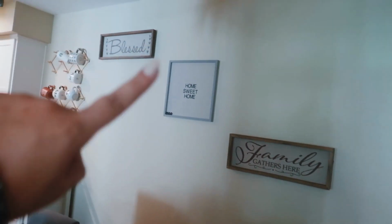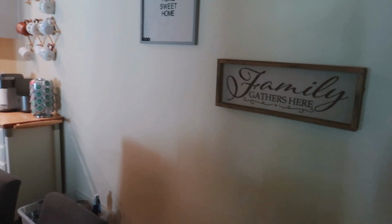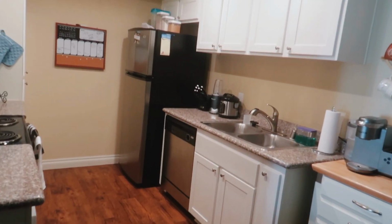We are planning to put a bar here in this empty space, but we're just looking for the right one. And then we have Evie's water and food up there. We have these little decor that I showed in my last video that we got from the 99-cent store. And then we have all of our alcohol here because we're waiting to get a bar so we can put everything in there. Moving here is our kitchen.